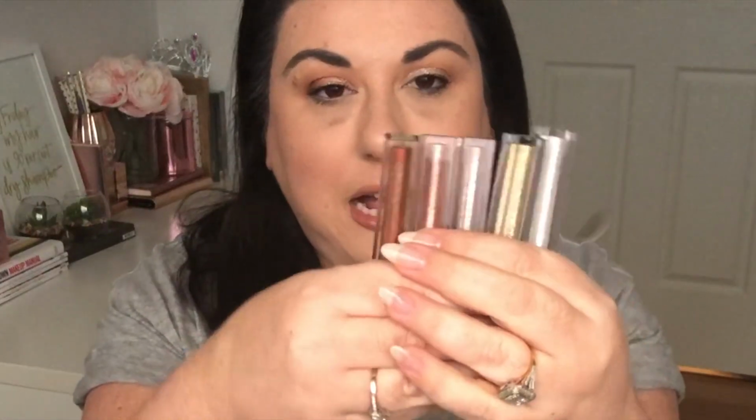But like I said, today the winners are these. I think these are beautiful. I'd love to see them come out with some bright colours. I think that'd be fantastic, but I understand they've sort of stuck to the neutrals, so that it can be paired with most eye looks.